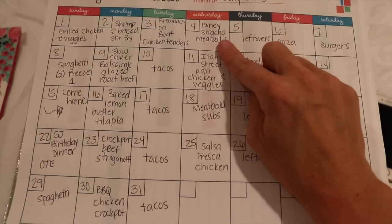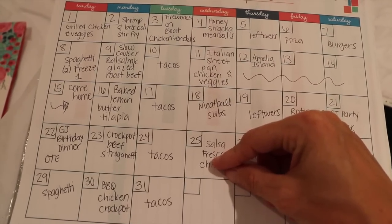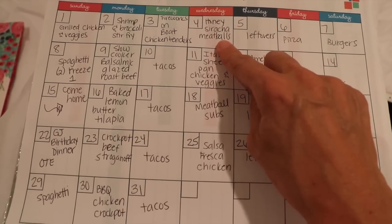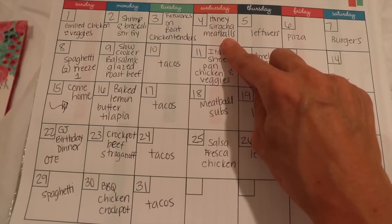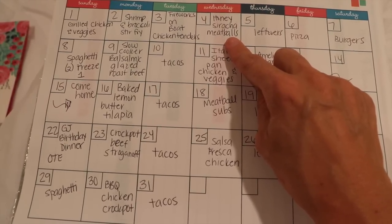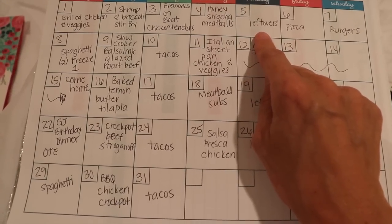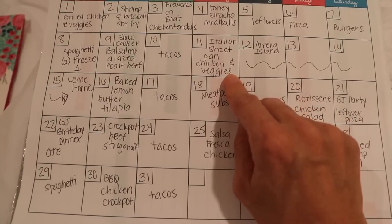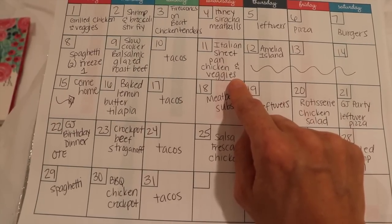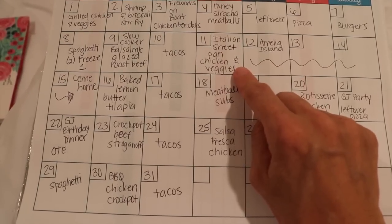And then on Wednesdays, we try to do something that's big enough for us to eat the next day as leftovers so that we don't have to think about anything on Thursdays. So this first Wednesday, we're gonna do honey sriracha meatballs. I had it on the menu last month, I think, but we didn't end up doing it, so I moved it to this month. So we'll have leftovers on Thursday. This one, we're gonna do Italian sheet pan veggies and chicken, and I'm just gonna make sure we don't cook too much because we will be leaving the next day, so we won't need any leftovers.